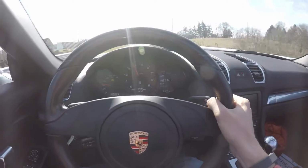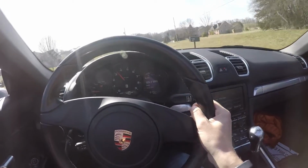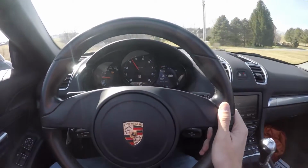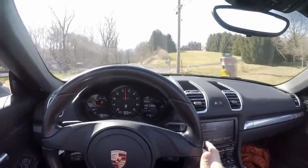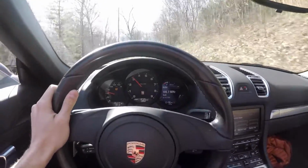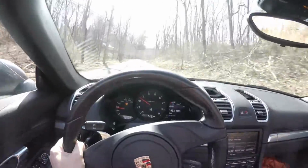Oh, yes. That is amazing. Wow, wow, wow. If I just get on the throttle after this car comes. Oh my goodness. Wow, this car is really playful. It just wants to go.